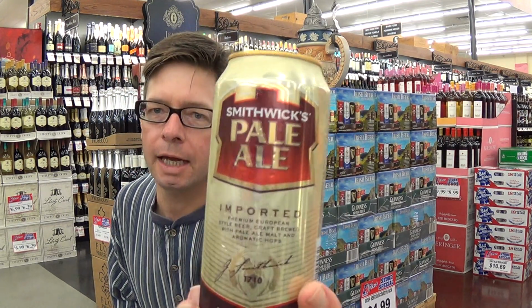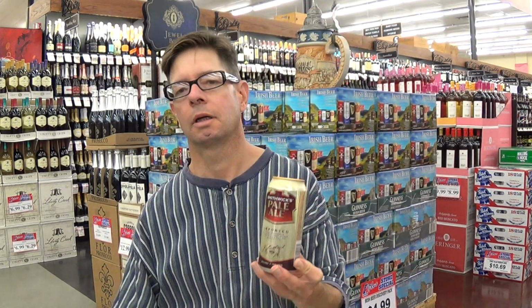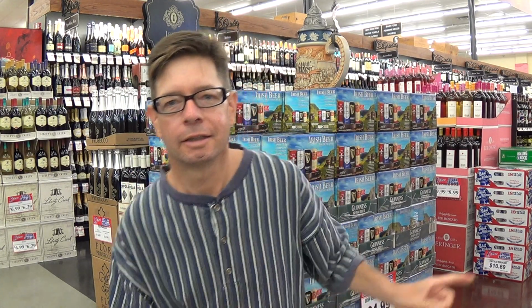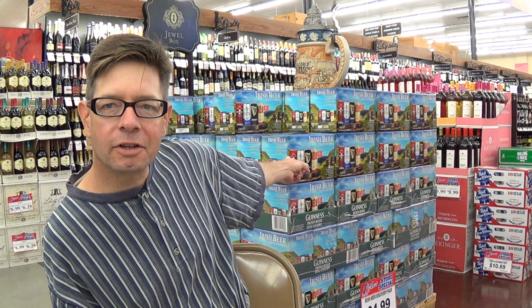Today we are looking at Smithwick's Pale Ale. Oh yes. And why, may you ask, do I have Smithwick's Pale Ale? Well, first of all, I've never tried it. Secondly, you see this huge mountain of beer here?